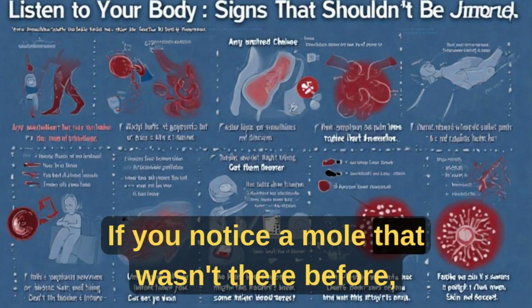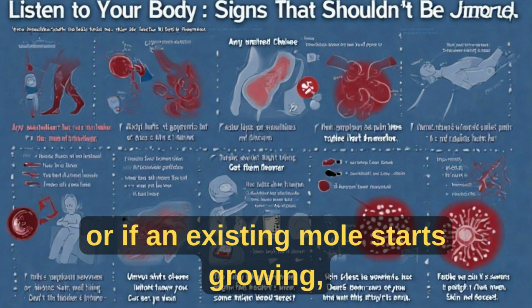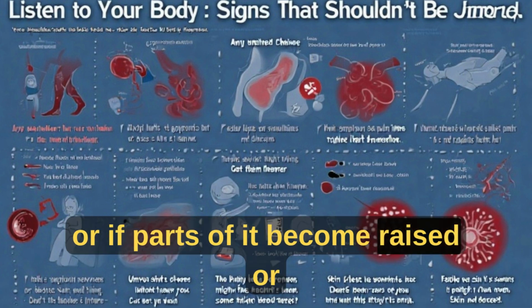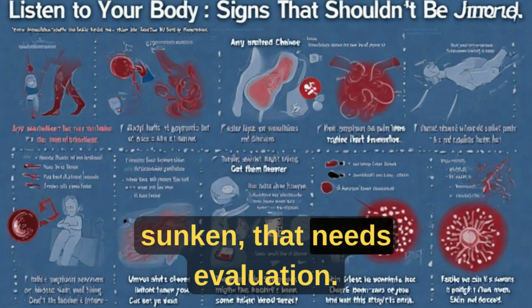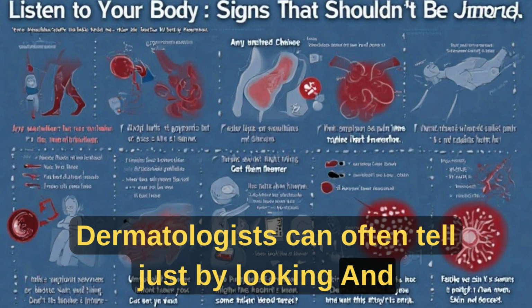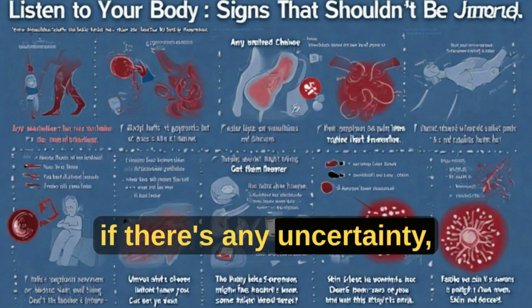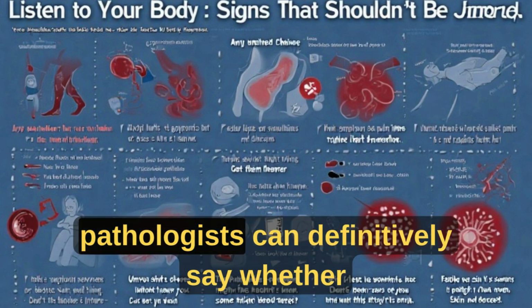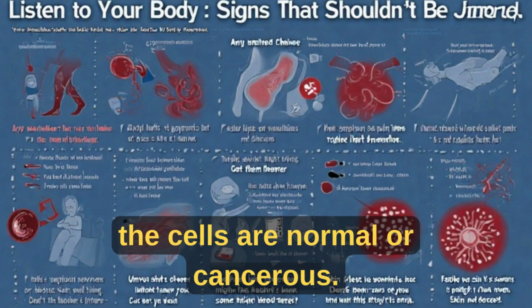If you notice a mole that wasn't there before, or if an existing mole starts growing, changing color or shape, or if parts of it become raised or sunken, that needs evaluation. Dermatologists can often tell just by looking, and if there's any uncertainty, they'll order a simple biopsy. Under a microscope, pathologists can definitively say whether the cells are normal or cancerous.